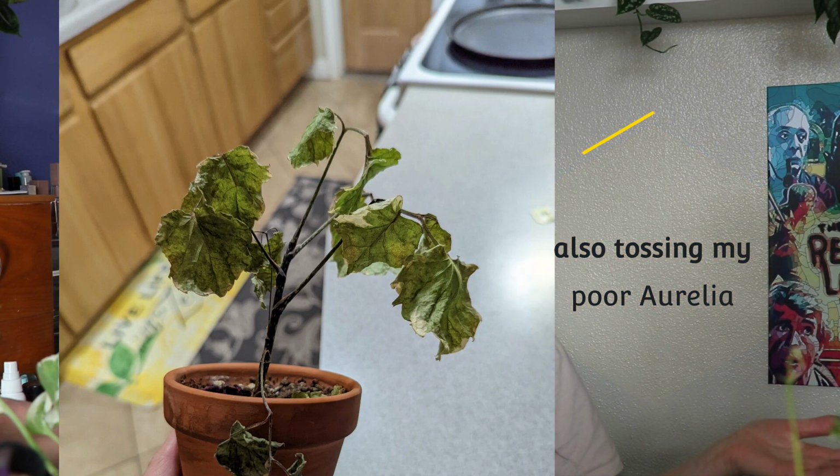Let me know some plants you've thrown away recently. I would love to know. I always feel a little bad throwing it away because I'm like, oh, I didn't buy that with the intention to throw it away eventually. But sometimes some plants just don't make it.